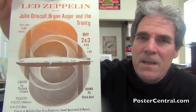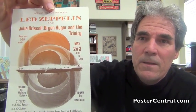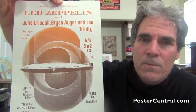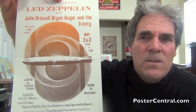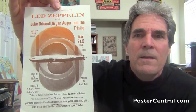So I got to take my hat off, though, to the designer of this handbill. I don't know if he was an independent graphic artist, or if he worked for Scenic Sounds, or even for the Rose Palace, but to make a play on Zeppelin's name when nobody else was, that's pretty visionary. That's pretty cool. And something else besides the airship, this might be the best looking concert piece to this point for Zeppelin in America, although beauty, of course, is always in the eye of the beholder.